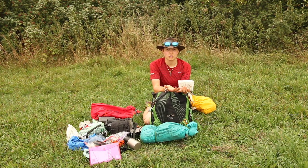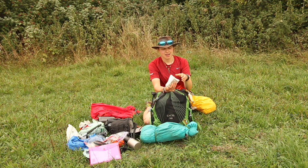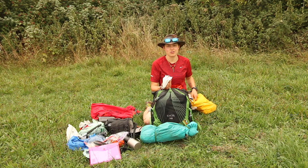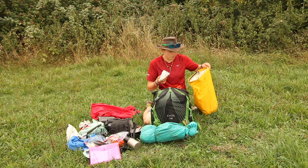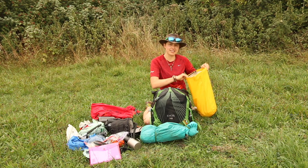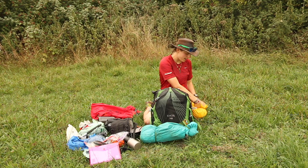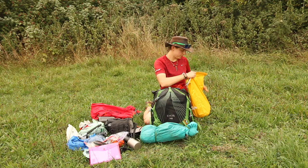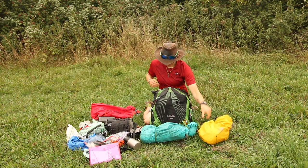Buy yogurt. I really enjoy yogurt. I enjoy teacakes. Just anything like that that's quick to eat. I wouldn't carry the yogurt. I'd buy that if I stopped near a shop, but those are the things I like to buy. So that's my food bag in the nice yellow dry bag, easily accessible if I get hungry. So that's that one there.